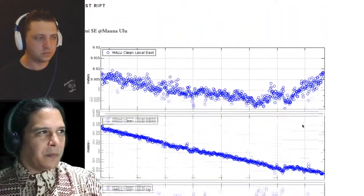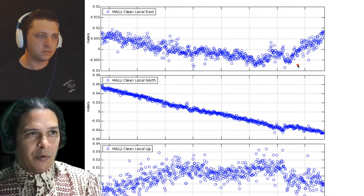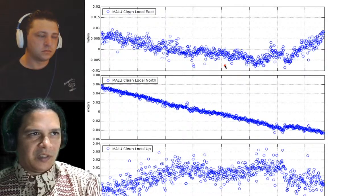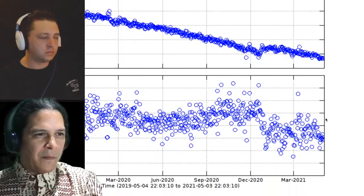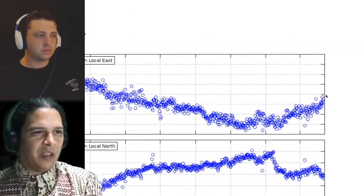On the East Rift, Mount Ulu, you don't see a whole lot of change in the east. It's still getting pushed to the east. There's really not a whole lot of change in that. Maybe the magnitudes aren't as big as some other places. North, hard to tell. Maybe it's a little bit less mobile right in there, and not a whole lot visible on the up there, right? So it's not a lot from Mount Ulu you can gain.